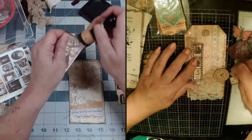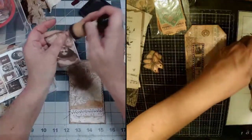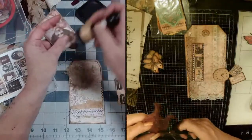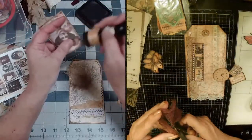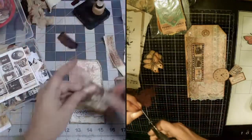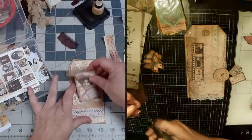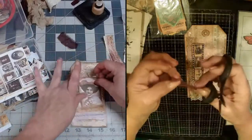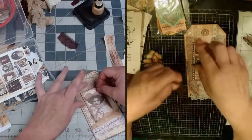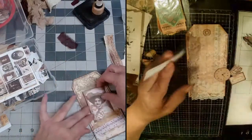Hi, Lorna. Okay, I want a little piece of... What do you call this stuff that you dye? Cheesecloth. Yeah. Oh, cheesecloth. I love my cheesecloth.